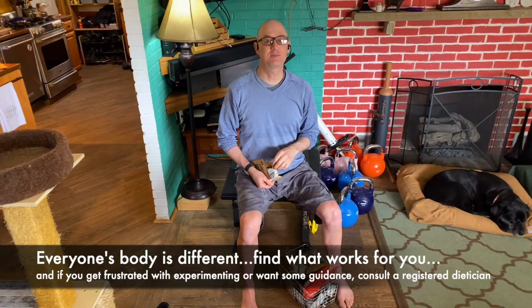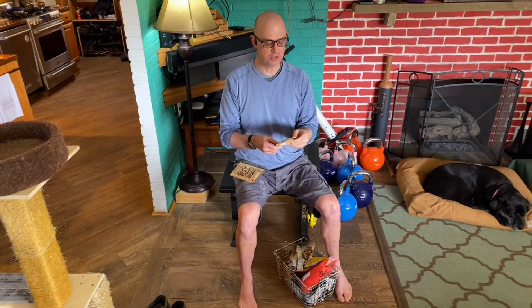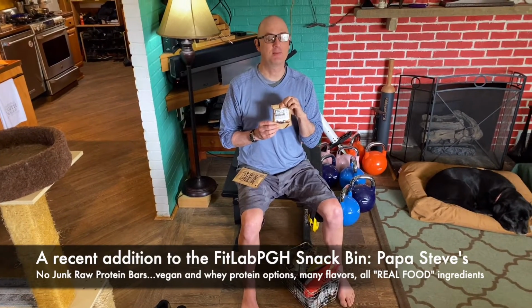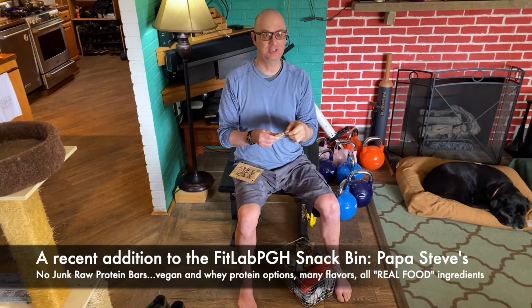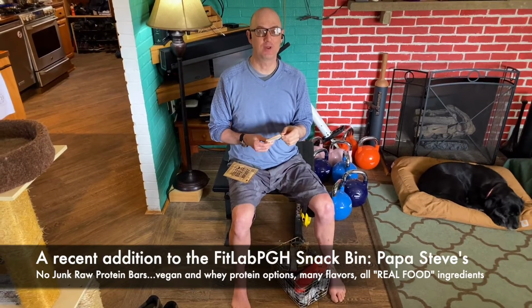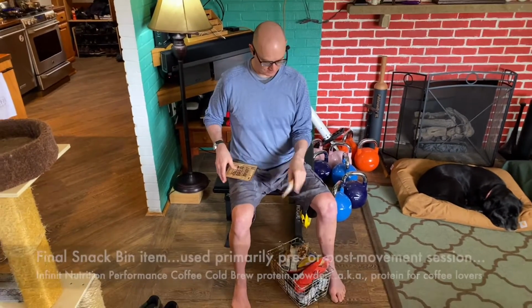Two final things I may use either before or after. This is a Papa Steve's No Junk Raw Protein Bar. These are very, very tasty. Haven't tried them out in super hot weather. Tried them out in cooler weather. They work well. Easy to tear open package. I can eat part of it. There are a variety of flavors. And what I really like about these for energy bars, you can look at the ingredients. You can actually recognize every ingredient.